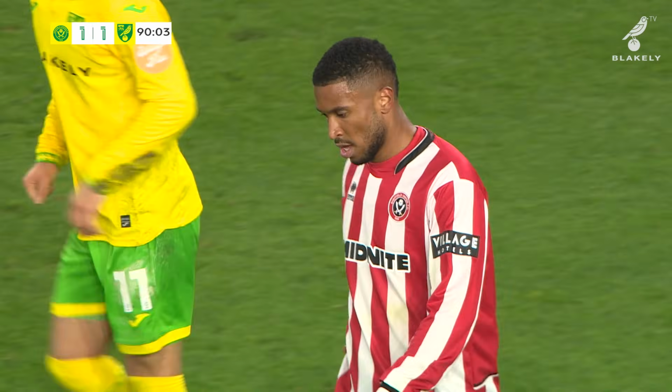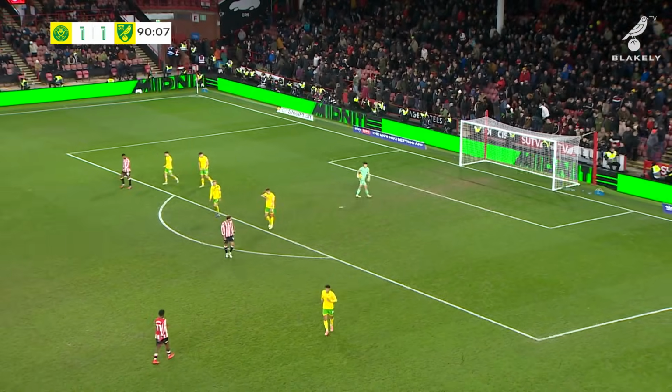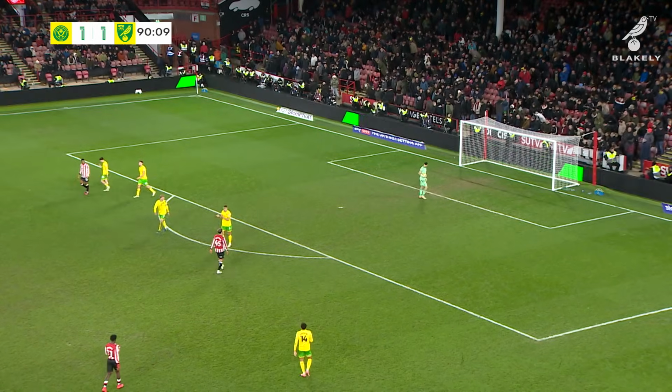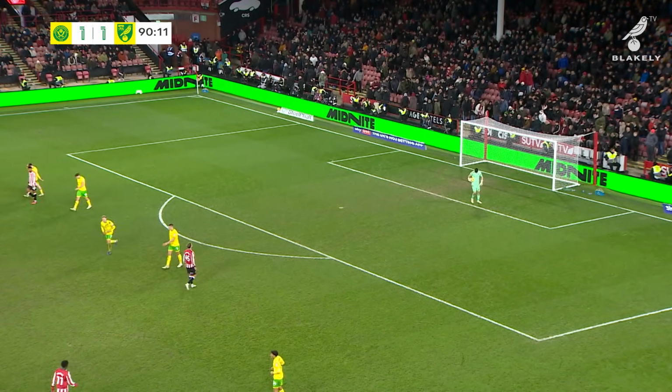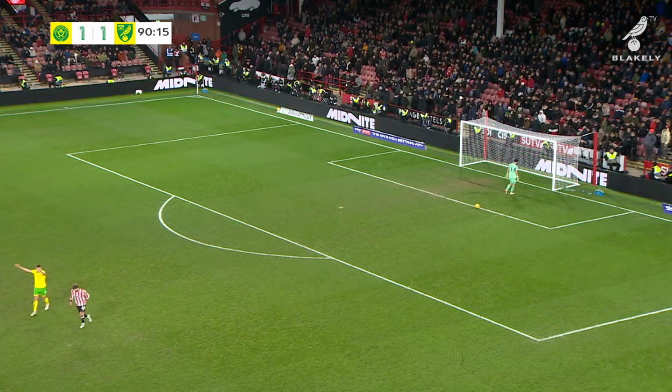Both sides will feel that's enough for them to go and get another goal, won't they? They will, yeah, and I'm sure there's going to be at least one other chance, especially the way both teams are attacking the game. It's been a great game to watch, and in the last 10 minutes no team has let up. They've shown great commitment to go and get that win.